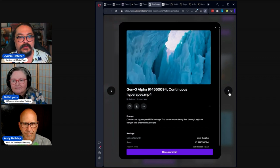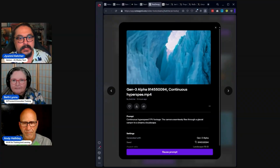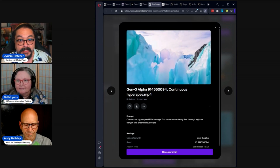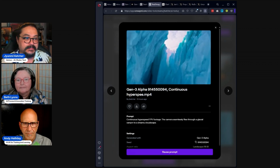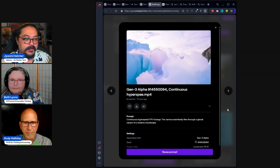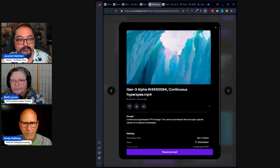So I wanted to try those examples that they had put in the guide itself. And the guide does break down some of its examples of, this is the kind of camera movements you can plug in reliably. These are the kind of lighting that you can plug in. This is the kind of textures and even titling and things like that. So this is one of their next prompts that they have in their guide, which is continuous hyperspeed FPV footage, and that's first-person video or viewpoint footage.